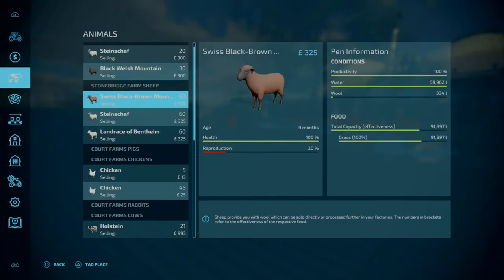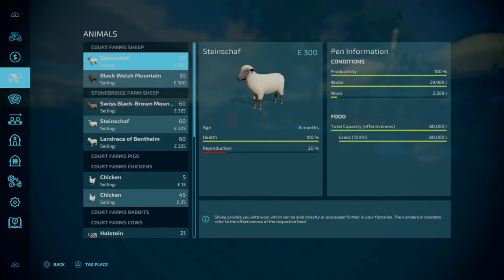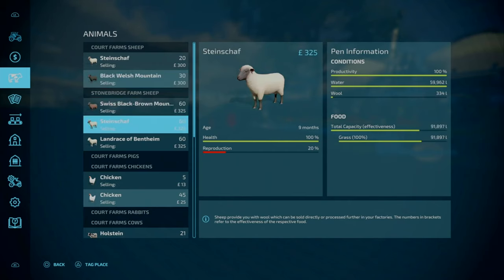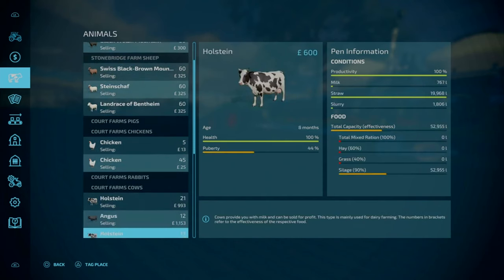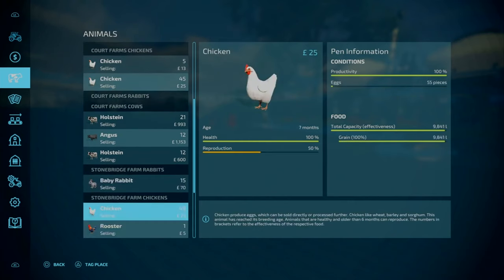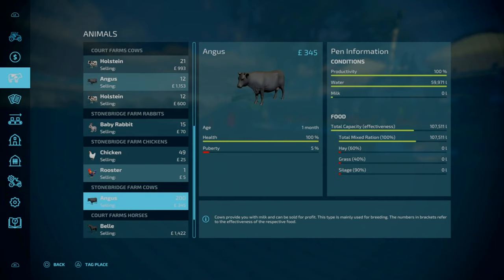So, yeah, let's go to our animals. They have been fed. And that's our Court Farm sheep, so yeah. They are already producing wool there. Go down here. Rabbits are doing alright. They require nothing for the grass or hay, which we gave them. Chickens are doing alright at the moment. And our cows. So, yeah, 200 cows. We bought a bit more TMR in the end.